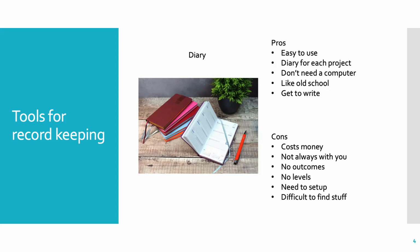But I'll tell you now, I know a lot of candidates that do not have a diary. They do not have a template to work on. They've got nothing. They go through the projects, they gain their experience, but they don't keep a record of it. And that's why it becomes challenging.